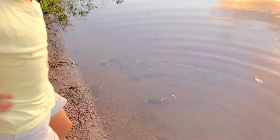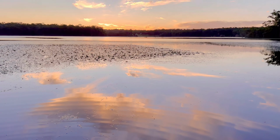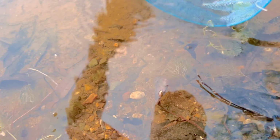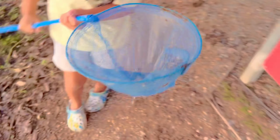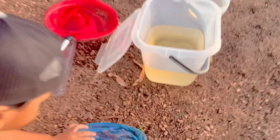Let's go get some tadpoles. Tadpoles. Okay. I think I need some water. Here. Where? Here. Let me get. Oh, look there. See that? Get the net. Just use the net here. Hey, there you go. Got it. Yeah, you got a tadpole. Oh, buddy, come this way. Okay, this side.